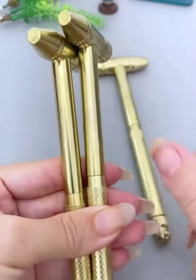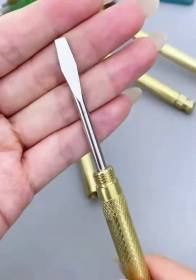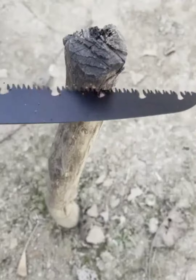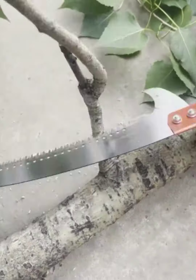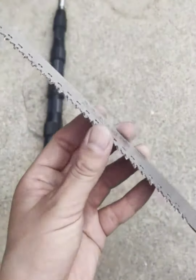The second tool is the screwdriver. The screwdriver is used to remove and fasten screws in furniture, doors, windows, and many other things. The third tool is the hand saw. This tool is used for cutting wood, metal, plastic, glass, and many other materials. It can be used for carpentry and general maintenance around the house.